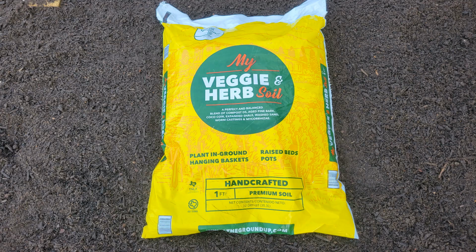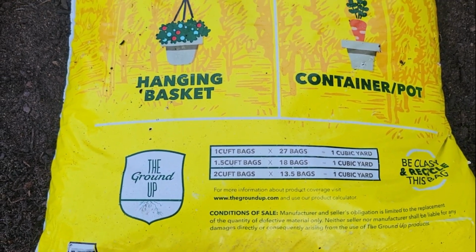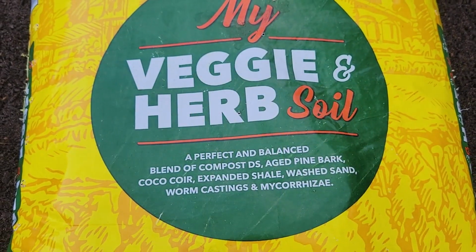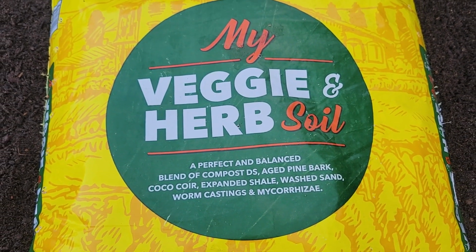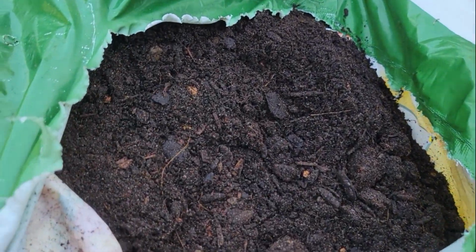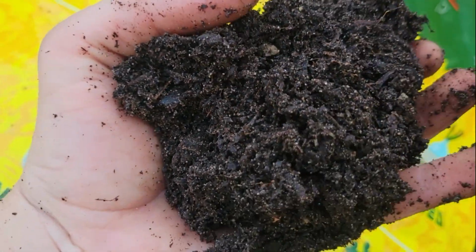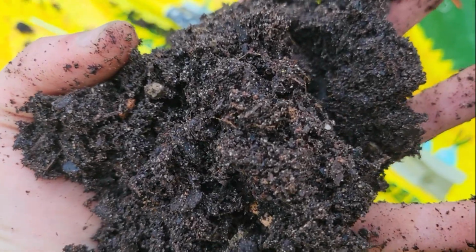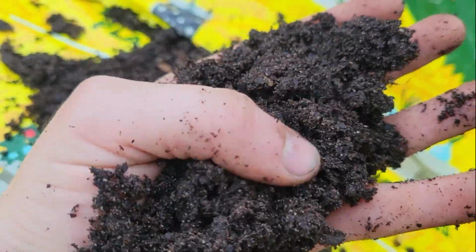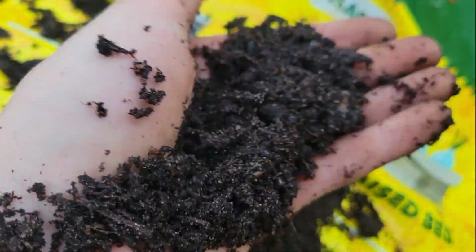The My Veggie and Herb soil goes far beyond the capability of the rose soil, and this is my best recommendation for first-time gardeners or any gardener that wants to jumpstart their gardening season. This blend adds coco coir, which can absorb up to 10 times its weight in water, making it an excellent water retention amendment. Expanded shale, which improves soil aeration and drainage. Worm castings, which offer an organic fertilizing component that includes trace minerals. And mycorrhizal fungi to improve nutrient uptake for plants, which is essential for proper plant growth and development. And a healthy plant has an increased ability to resist diseases and overcome other stressors.